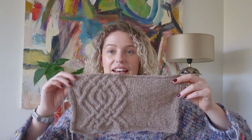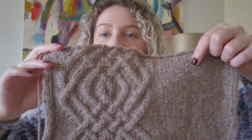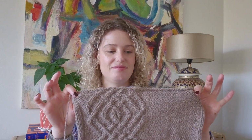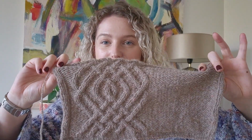Anyway, that's a little bit of a tangent, but I will show you my second design. This is quite a large swatch that I made for this one, and this is the swatch I've made. So this is pearls, and then this is a big cable, and I'm wanting this cable to be down the front, just as an accent. And yeah, that's what I have so far. I really do want to get into this.